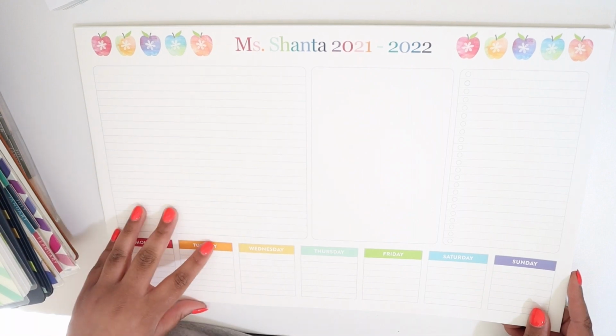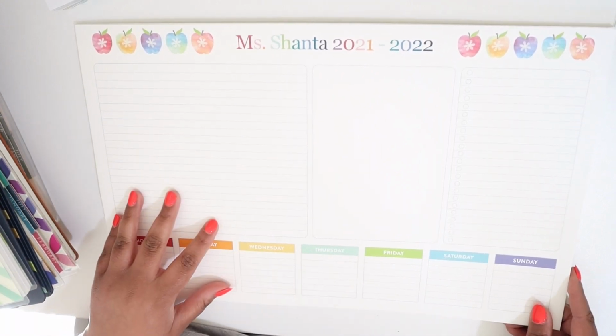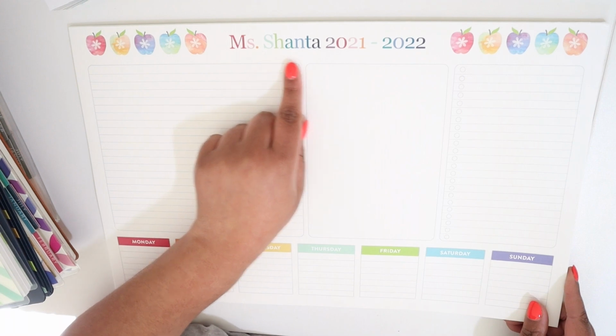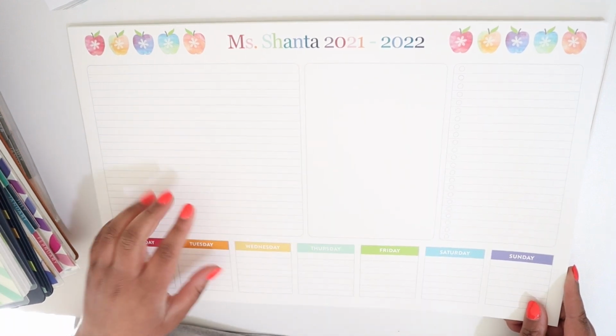This desk pad is super cute and is only $14. It's much larger than the notepads I showed earlier because it is supposed to sit on a desk. You can get this personalized as I did at the top. I have MidCentury 2021 to 2022.